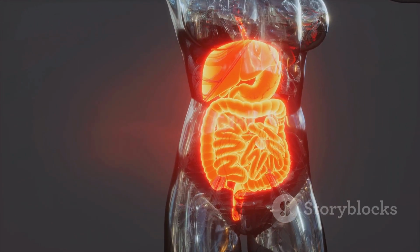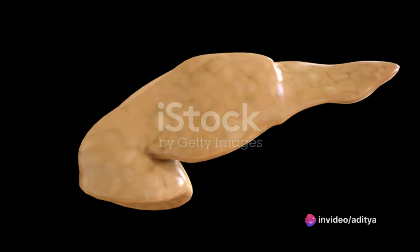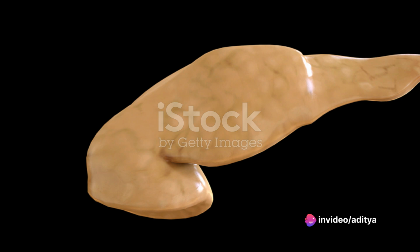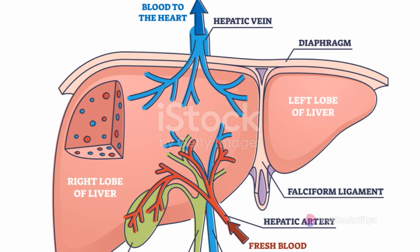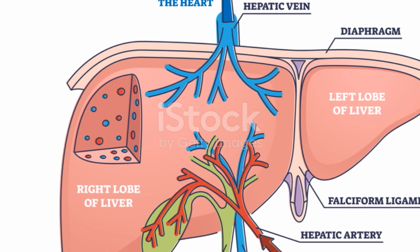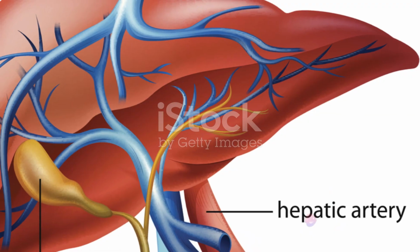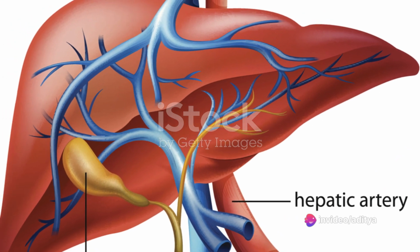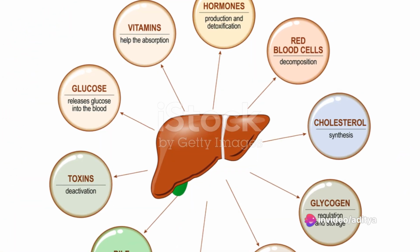A microscopic image of these enzymes is shown, highlighting their complex structure and demonstrating their role in digestion. Our journey continues to the liver, the largest internal organ weighing approximately 1.5 kilograms in an adult. An image of the liver shows its dark reddish-brown color and its position in the body just beneath the diaphragm.